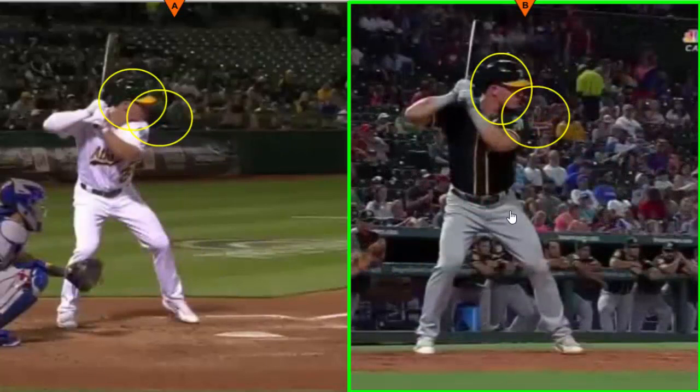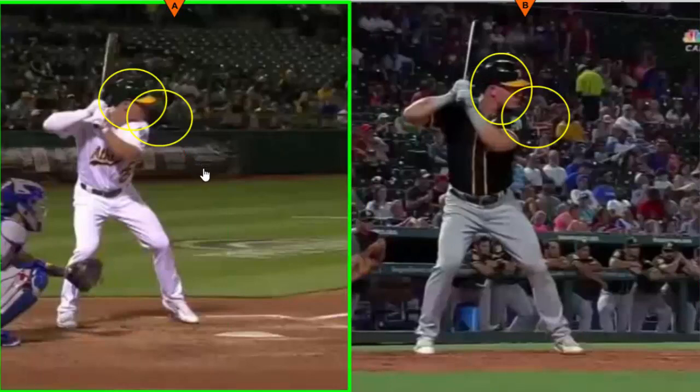Now let's talk about forward momentum and head movement. A lot of coaches out there don't like to see head movement at all. In this Matt Chapman swing analysis, you're going to see that he, much like many others, has head movement. Head goes forward and down. Some just go forward. But what we should see is this forward and down, or just forward. So let's take a look here on the left.